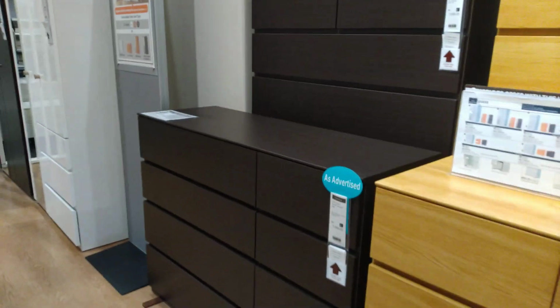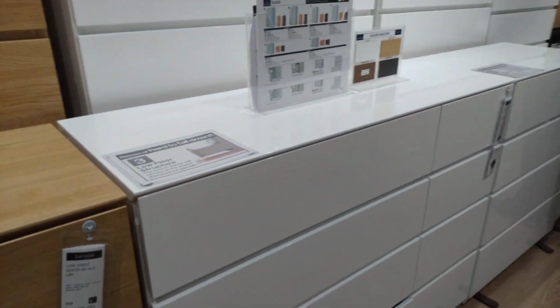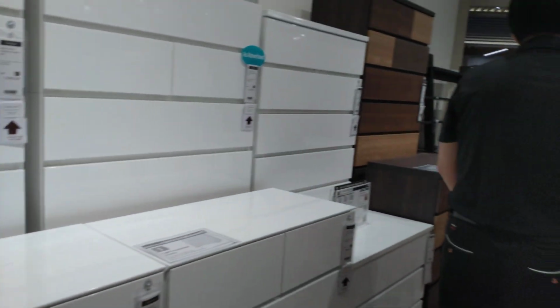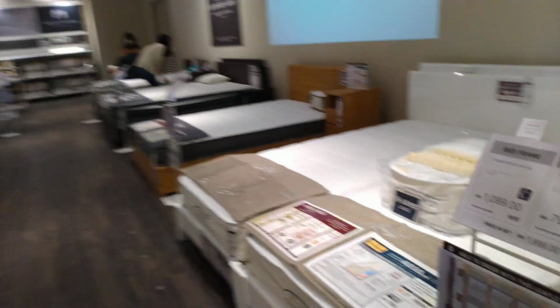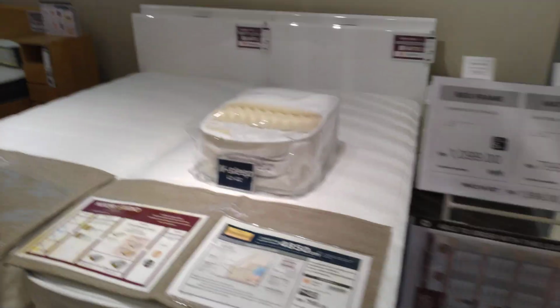$1,200 for that. Okay. Oh, this is nice. 1,200. 1,600 high chest. Okay. Let's go. Let's experience this. Wait, one. For the single mattress, 800. Oh, it's nice. Squishy, it's nice. I think it's worth a buy.